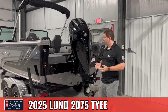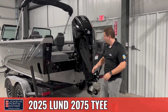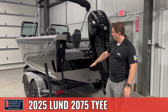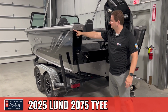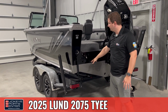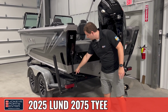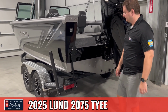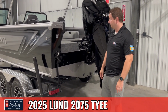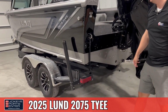Moving to the transom area of the Tyee, I'll point out a couple of features that are common with Lund. We see a nice wide bottom. Rather than the side of the boat darting in and the bottom being pretty narrow, we see, like all Lunds with this IPS hull, a wide bottom. We have a nice reverse chine here, which keeps the boat stable side to side, as well as acting as spray deflection alongside the spray deflector that's molded on the outside too.